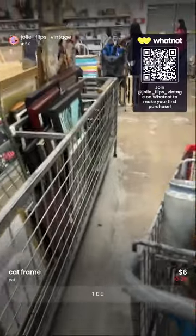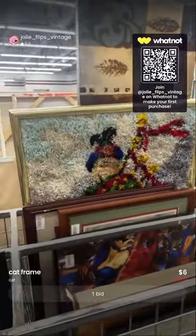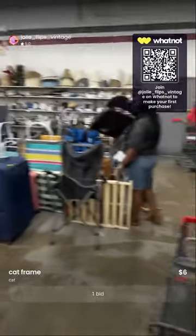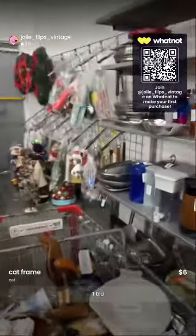All right, so let's head over to the... Oh, wow, that's cool. That's carpet art. That reminds me of Elvis's house. There's carpet walls and everything. All right, we are going to the Christmas section.